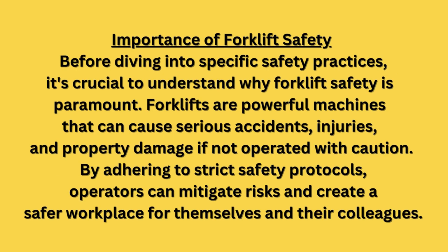Importance of forklift safety. Before diving into specific safety practices, it's crucial to understand why forklift safety is paramount. Forklifts are powerful machines that can cause serious accidents, injuries, and property damage if not operated with caution. By adhering to strict safety protocols, operators can mitigate risks and create a safer workplace for themselves and their colleagues.